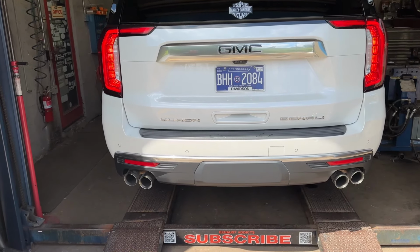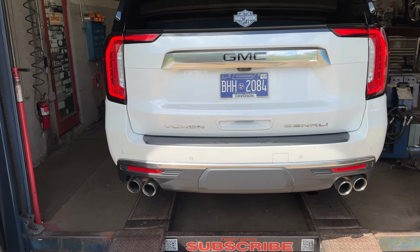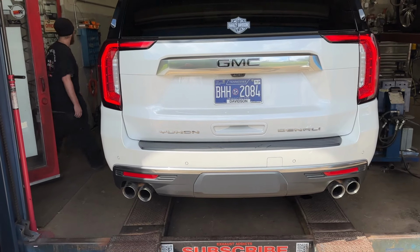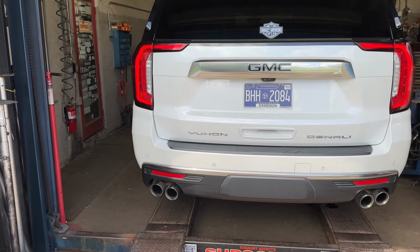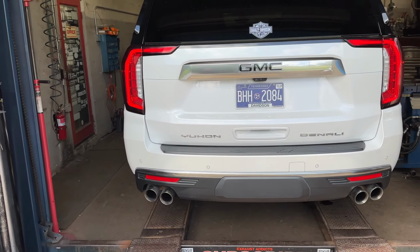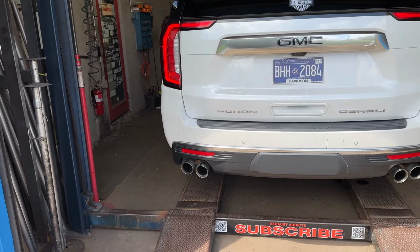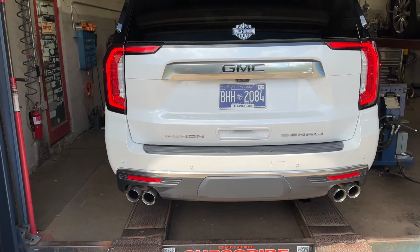Oh, that's more than enough. Okay. It sounds like a truck, you know? Yeah, it's perfect. And with the resonators being on it, it won't drone inside or nothing. So that's good. And if you want to tame it down later on, we can always add a muffler back in. Oh, that's perfect. Okay.